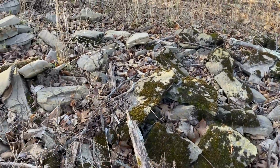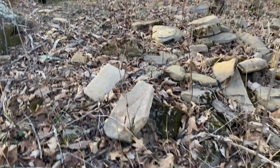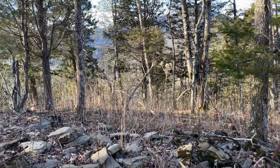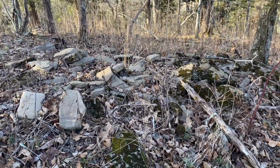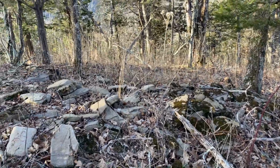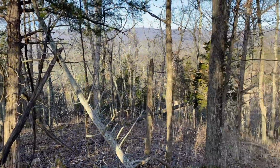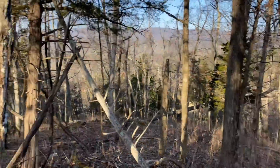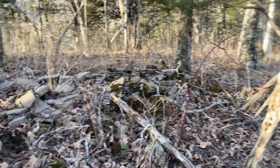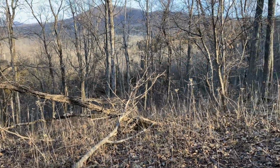They look like they were stacked there to me, but I don't know. We were always told the story. There's the fence line right behind it. We were always told the story that a baby was buried up here on the fence line. We weren't exactly sure where, but I kind of feel like this might be the spot.